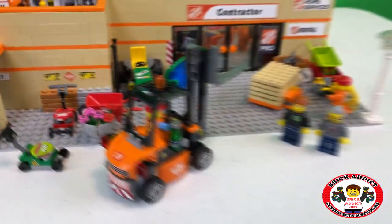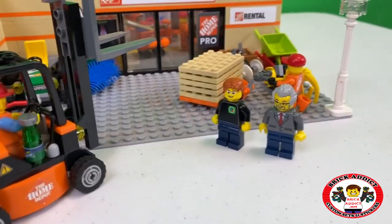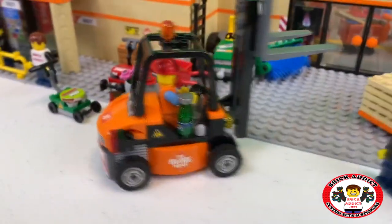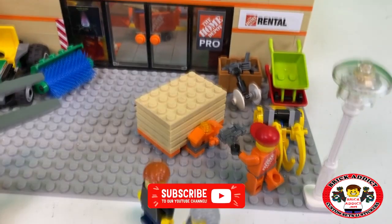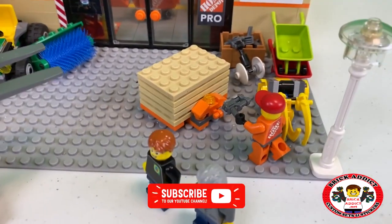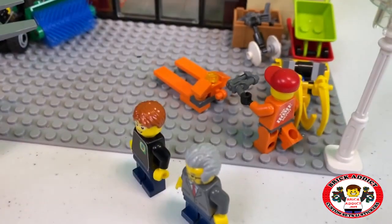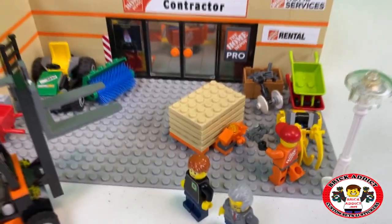Oh, what's going on over here? Gerald from Bevan Spricks and Dr. McBricker hanging out, watching the work being done. So we got a guy in a forklift who apparently just dropped off a pallet of wood, which this Home Depot employee is moving into the store. Little custom pallet jack there, Home Depot colors.